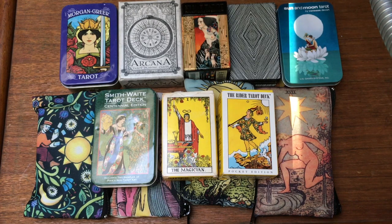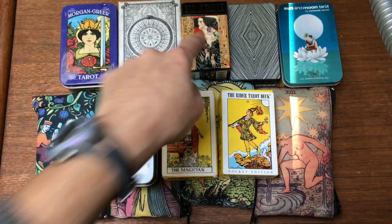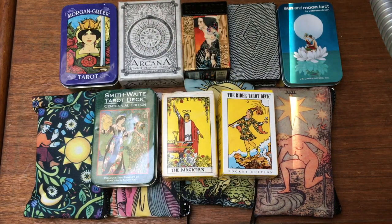And actually, if you want to join in a little bit of a tag, hashtag my favorite pocket. So the point of this video really isn't just to share my collection of pocket-sized decks. I have more decks, especially more decks in a tin, and then also more mini-sized decks. This is a mini deck that I'm not sharing today. But really what I'm focusing on are the decks that have become my favorite pocket decks.